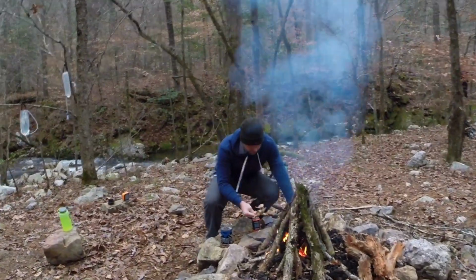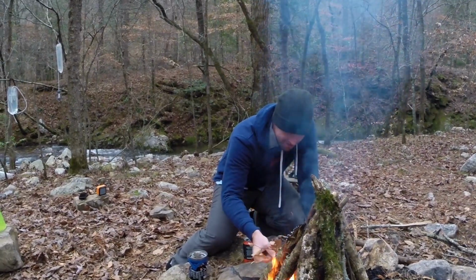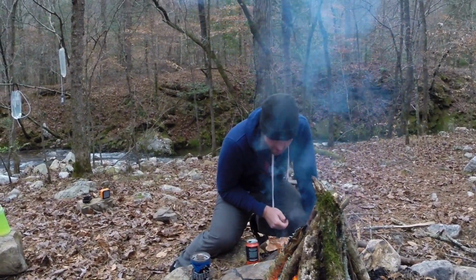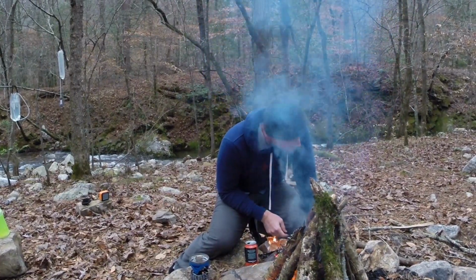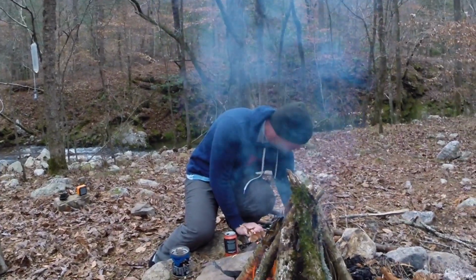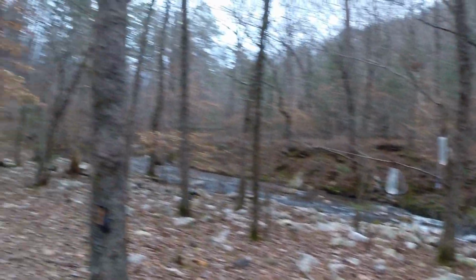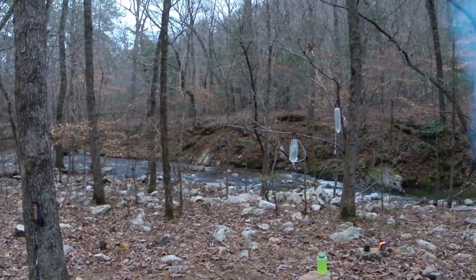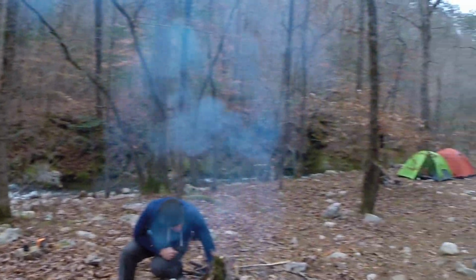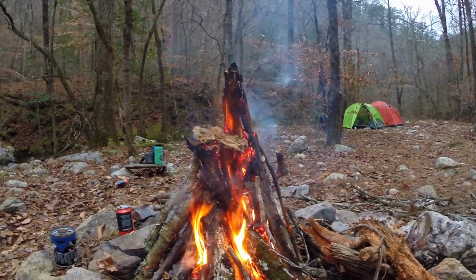We have finally got a fire pretty much going for some s'mores. Worked it real good. Tim, how'd you do it? Tried to find something dry in this wet forest. Everything is saturated right now, so we're having a little bit of a hard time. But can't complain about the view. Got our water, got our tents, about to make some dinner.